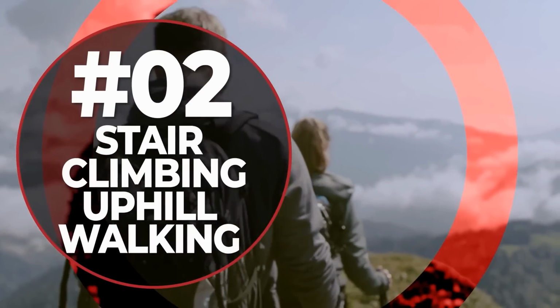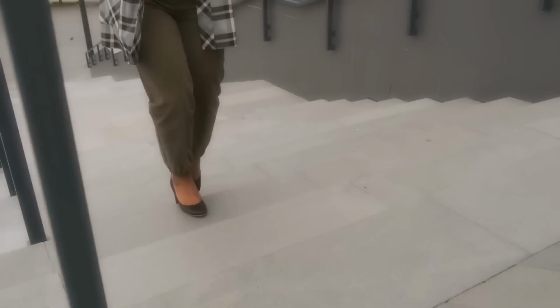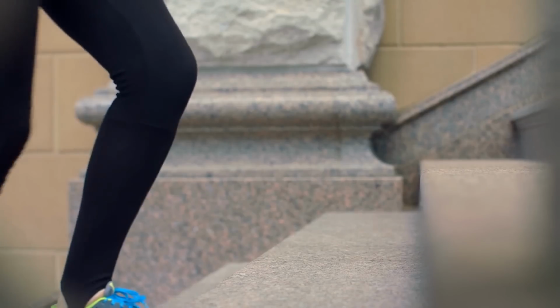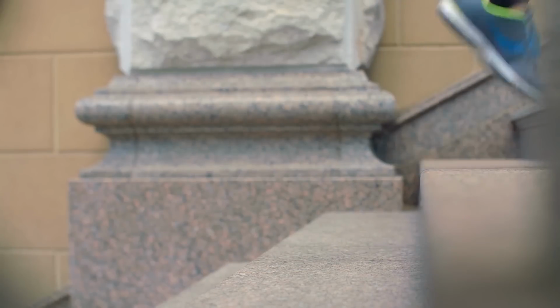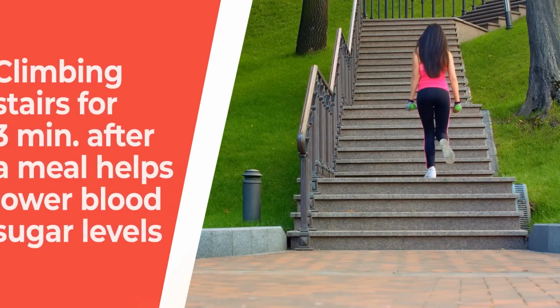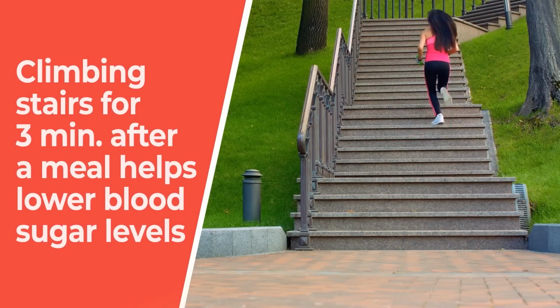Number 2. Stair climbing and uphill walking. Want to raise your heart rate while you're on your way to work? Just find a hill or some stairs. Stair climbing is considered to be more strenuous than some of our other top exercises, but it is still an exercise you can do at your own pace. Studies show that climbing stairs for just 3 minutes after a meal can help lower blood sugar levels.